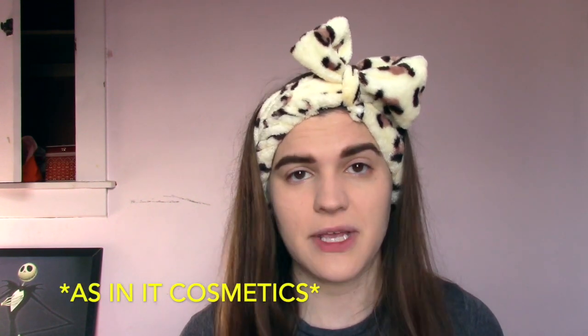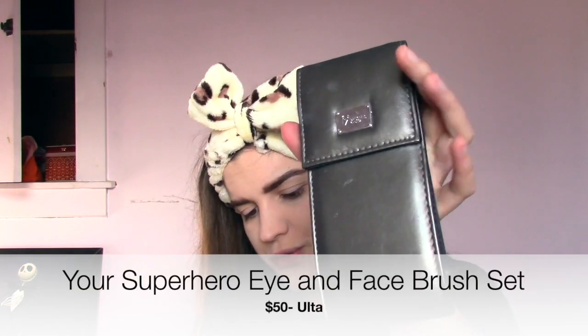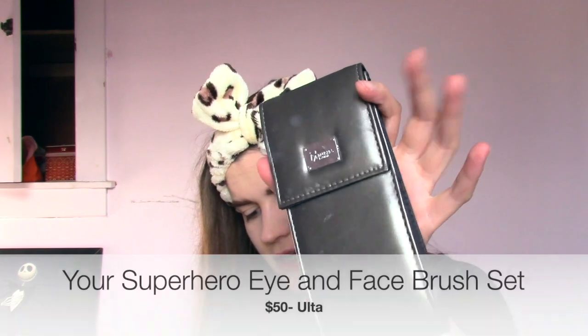And to do that, I'm going to use new tools. So I have a lot of new tools here. First out, shout out to Shelby. A few months ago, I was asking if anybody had any brush recommendations. She said she loves the IT brushes. She even sent me a link. They were on sale at the time. So I picked up this little Your Superhero Face and Eye Travel Brush Set. It's normally 50 bucks. Got it for half off, 25. Thank you, Shelby.